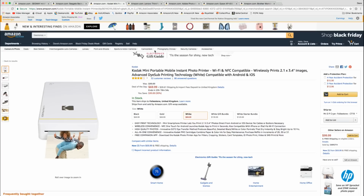Moving on, let's take a look at the third deal that I found, and I really like these little photo printers. I've got one myself. I've also got a Fuji Instax Mini camera. This particular one is from Kodak. This is the Kodak Mini Portable Mobile Instant Photo Printer. It's got Wi-Fi and NFC in it. It works with Android or iOS, and it wirelessly prints your photos using dye sublimation technology. The thing with these is that you have to buy the special paper, so it's like an inkless printer, so you have to buy dedicated paper for this particular printer. It's not too expensive, but do bear that in mind.